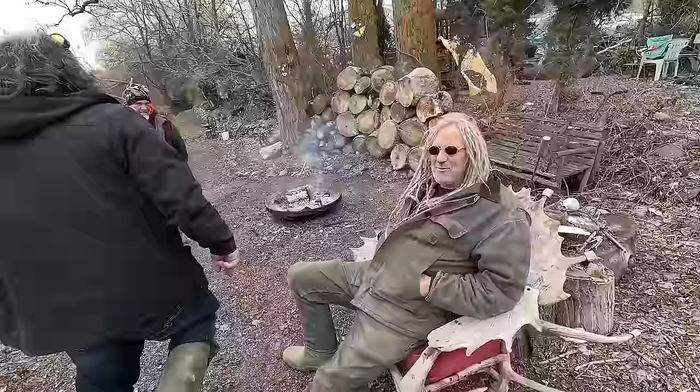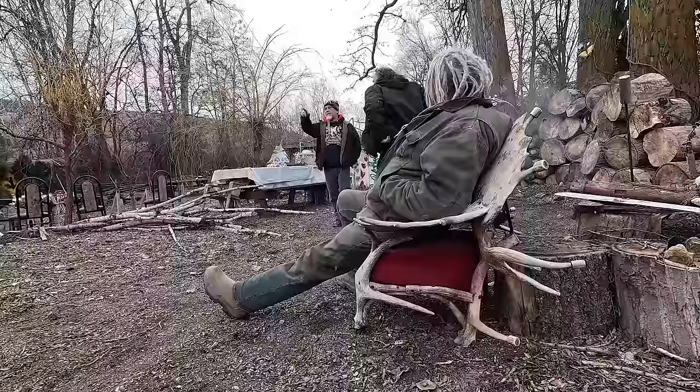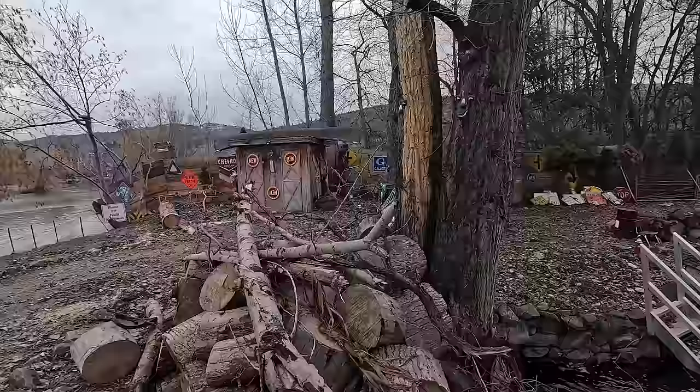Where's this motorcycle at? It's over that way, right into there. Are you going to look at the bike? I'm going to relax for a minute. There's a motorcycle around here somewhere. I'm curious to see what it is. Oh, look at the trees. It's a sauna. Yes, I got one. I recognize that. Nice.